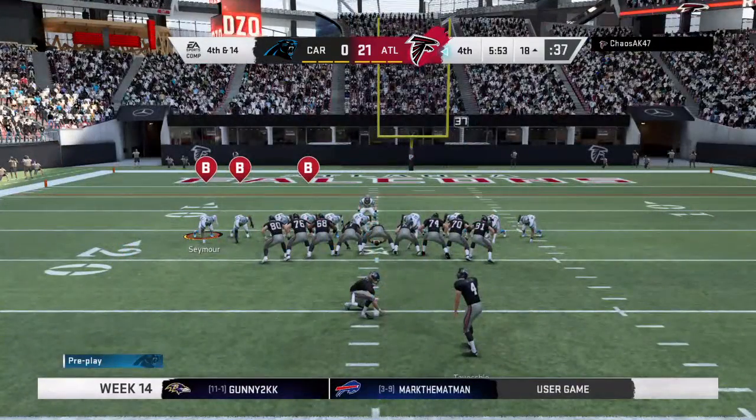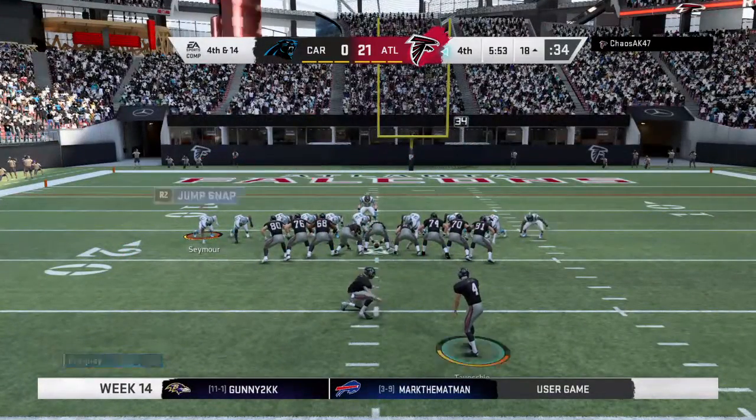Back of the end zone. Could he get his feet down? No, it's incomplete.